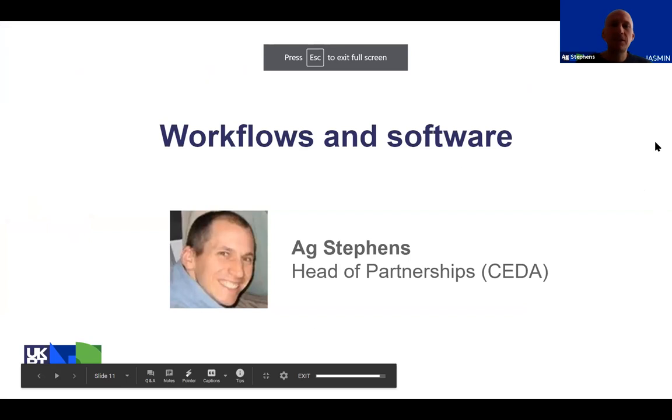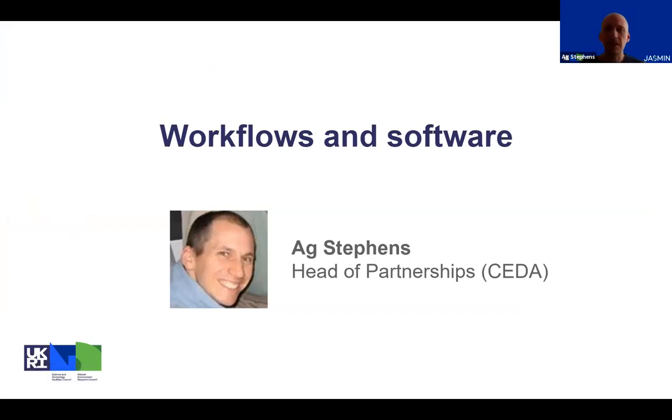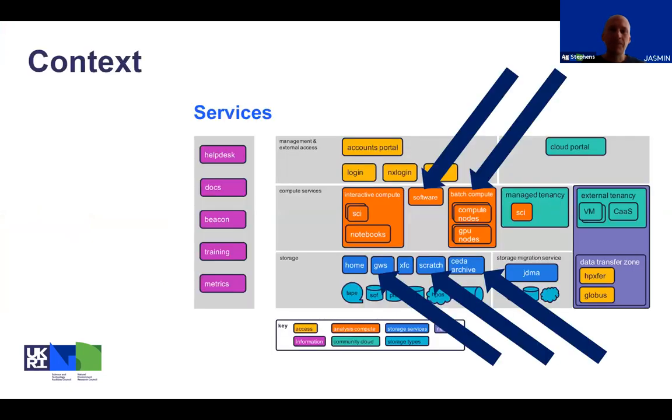Okay, so I'm just going to talk briefly about workflows and software on JASMIN. In particular, we're thinking here following the kind of user story pattern that Matt was talking about. So thinking about how you might want to find and use software on JASMIN, and then how you want to develop your data processing workflows. By the way, I'm Ag Stevens, and I'm the head of partnerships at CEDA.